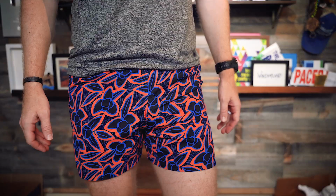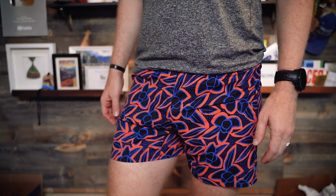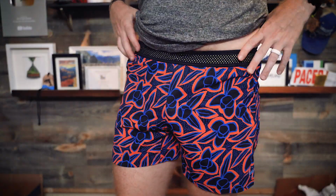Next. In at number 2 is actually a surprise for me because I haven't reviewed anything from this brand. I've used some of their stuff over the years, but from Janji, the Middleman shorts have become one of my favorites, mainly because they're so comfortable, they're so light, they look and feel great. I think they've really nailed it finally with this pair of shorts. The waistband is super stretchy, also very comfortable. The drawstring doesn't dig into your hip or skin.